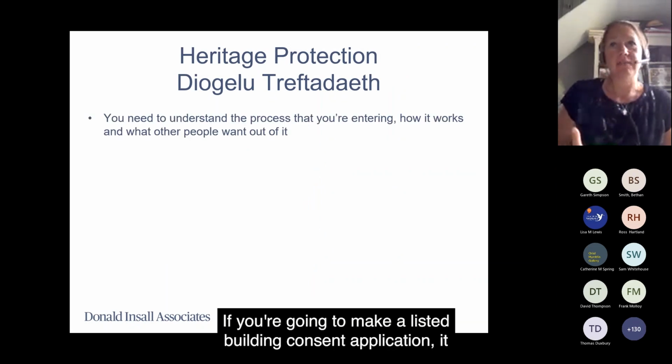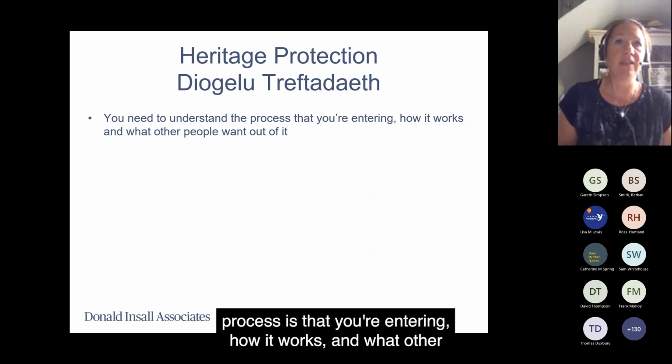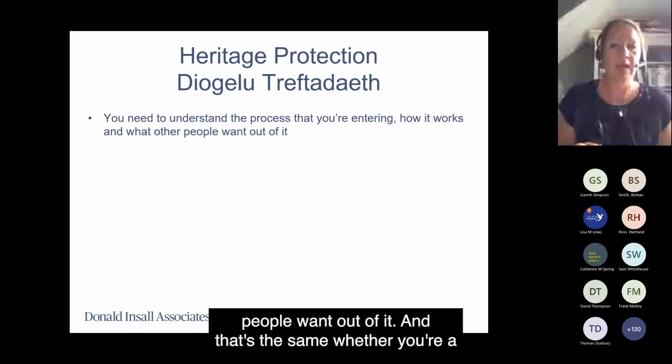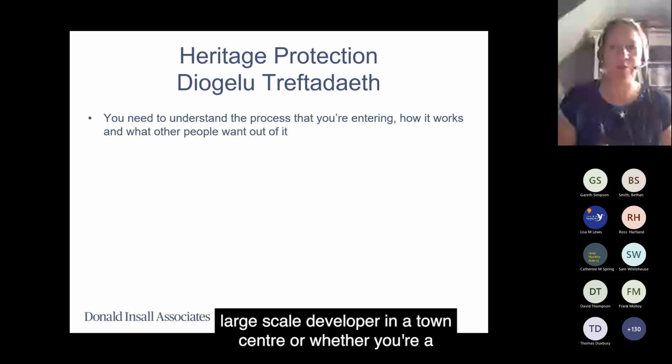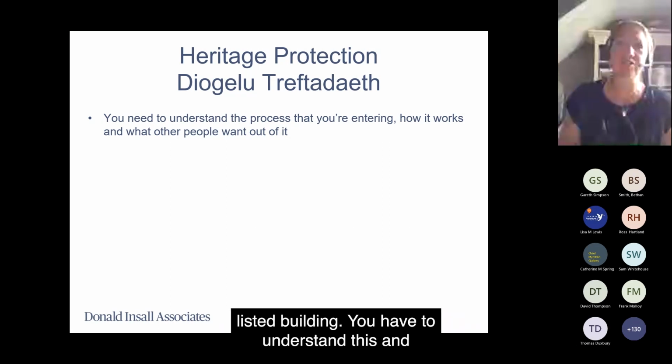If you're going to make a listed building consent application, it seems to me that as a basic, you need to understand what the process is that you're entering, how it works, and what other people want out of it. And that's the same whether you're a large scale developer in a town centre or whether you're a residential household owner who wants an extension to their listed building. You have to understand this.